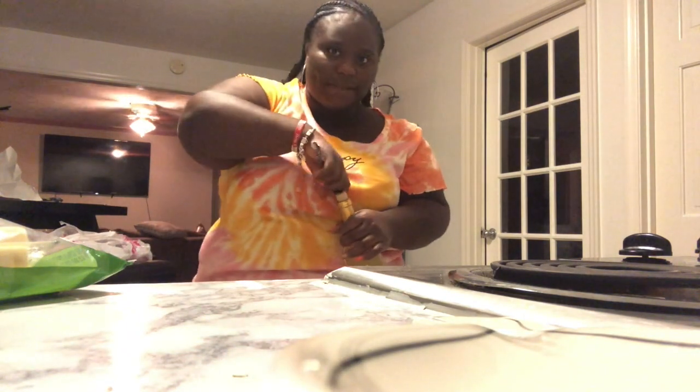Y'all. Halfway there. See the little cheese. Have anybody tried pepper jack cheese? Never tried it. Oh, I just broke it. I almost had it. Y'all, I split it.